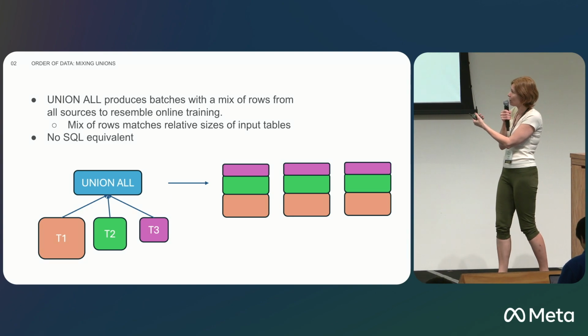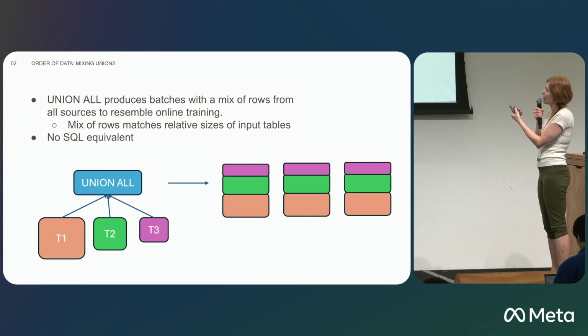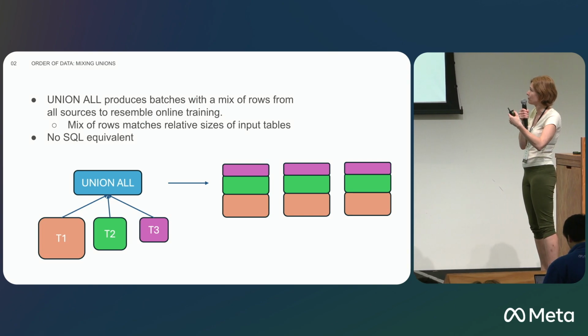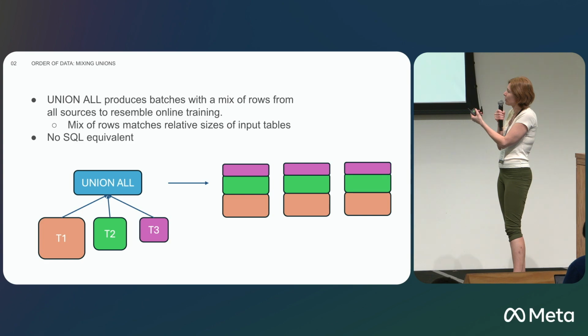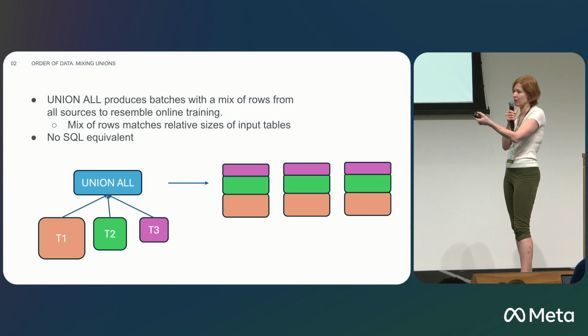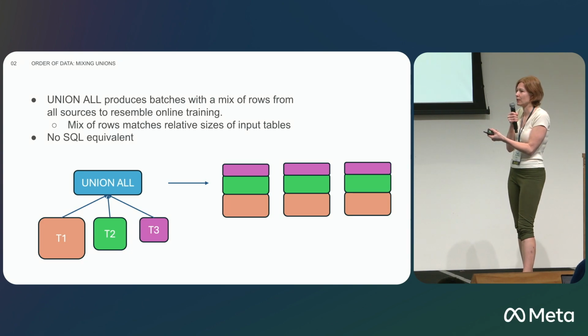But union all is a common construct in training for AI, where you have training data from multiple places and you want to combine them. Now, union all semantics in SQL just says, make sure that in my final data set, we have rows from all the branches of the union. But that's not good enough for training.